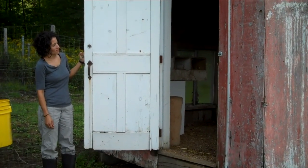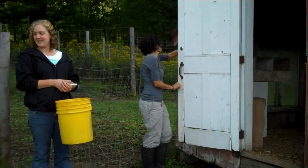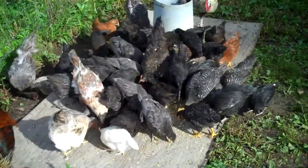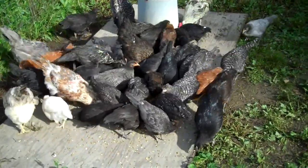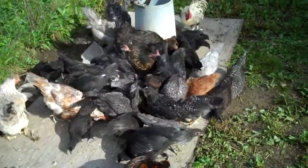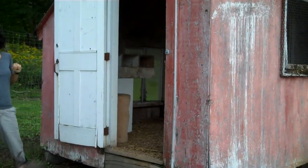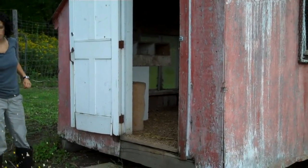There's a few more coming out. But then once these birds are out, and these are our chicks, now they're probably only 9 weeks old, I don't know. But there's a lot of them. After they're all out, we can safely go in and check their feed and water and check for eggs.